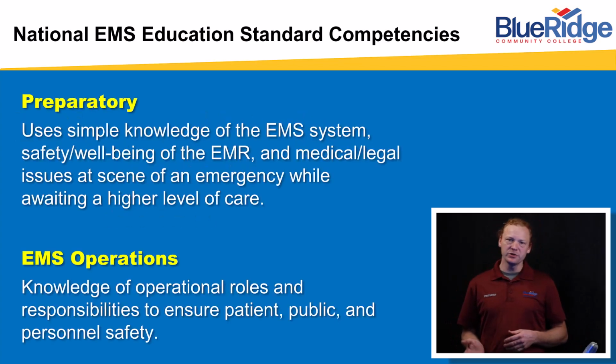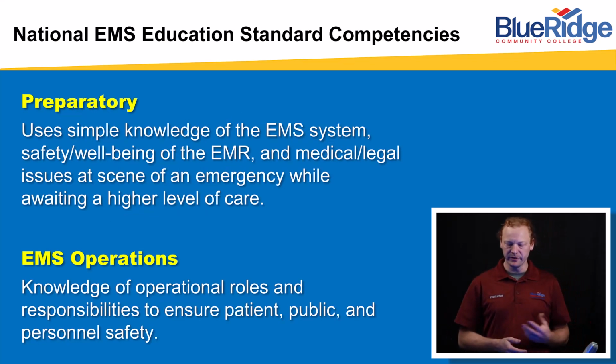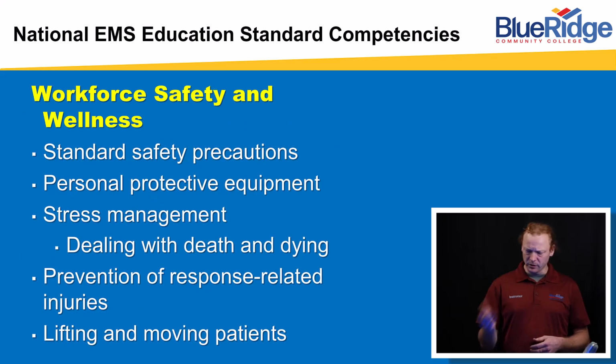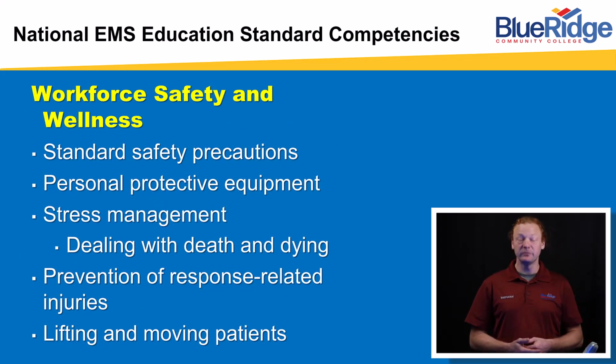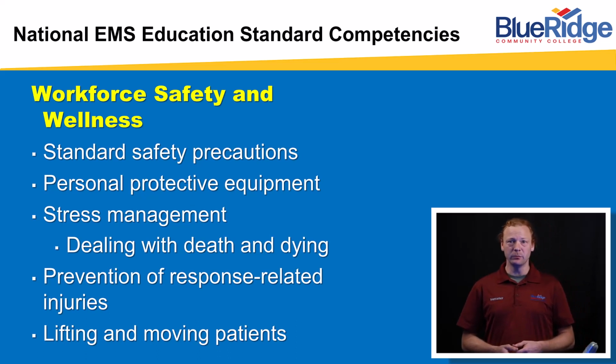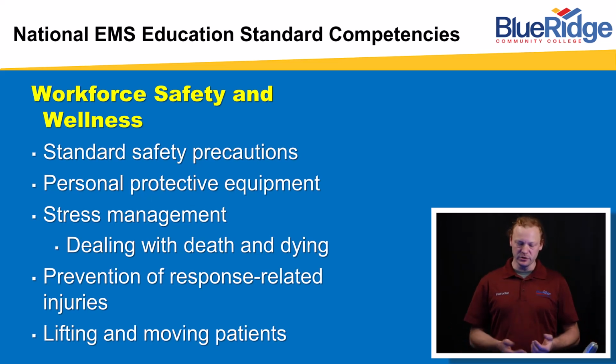So we do kind of jump back a little bit and build off of Chapter 2, the Workforce Safety and Wellness chapter. We'll talk a little bit about our standard safety precautions, PPE, stress management, and then prevention and response of related injuries, and then, of course, lifting and moving patients.